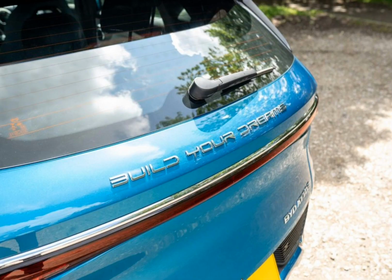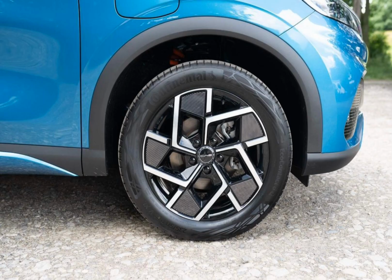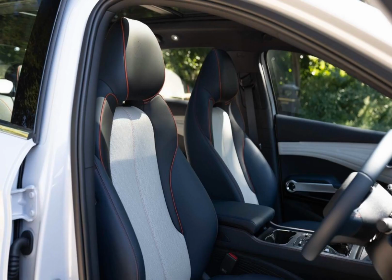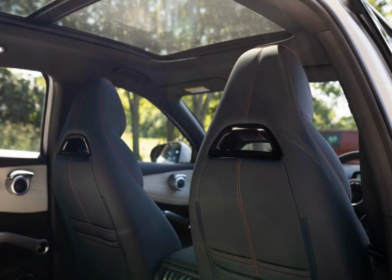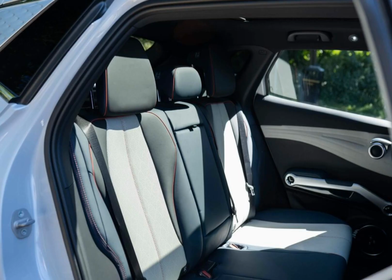In spite of BYD's boasts of advanced battery tech, the maximum DC charging speed when you're using a high-speed public charging point is 88 kilowatts. A VW ID.4 will charge at 135 kilowatts. A Hyundai Ioniq 5 will take in a whopping 350 kilowatts if you can find a charger that's powerful.